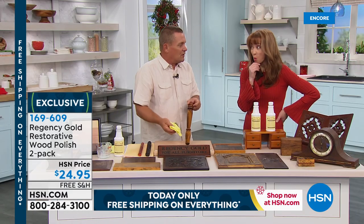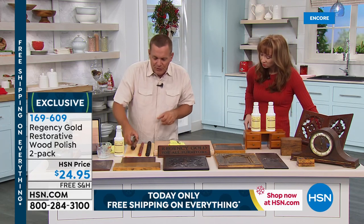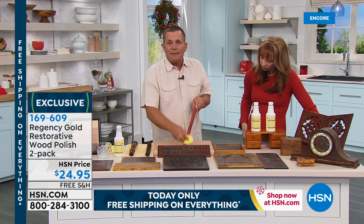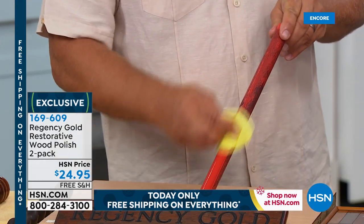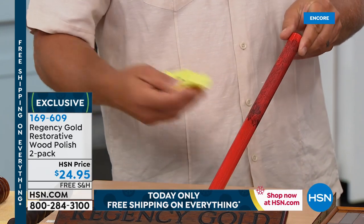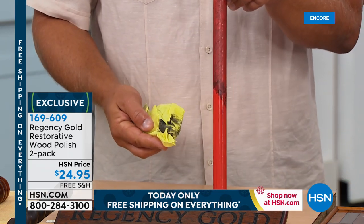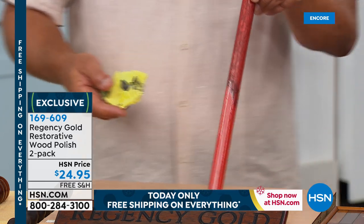And again, it's a 100-year-old formula. Invented by a wood craftsman. And you can use Regency Gold on even painted wood. Like, maybe you've got the kids' furniture in the kids' room, or how about paneling? Or maybe it's a door jamb or windowsills. Or that one place on the utility door to the garage that gets those black marks around the door handle? Regency Gold easily removes that, bringing back the natural beauty and the natural look of your wood furniture.